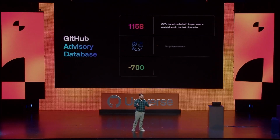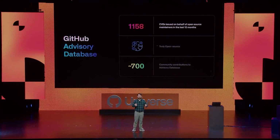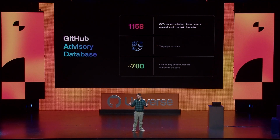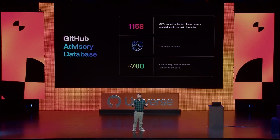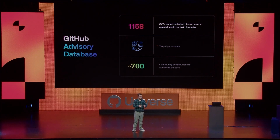Now, you may be less familiar with our advisory database. That's the database of all the vulnerabilities that power dependabot. Our team of curators reviews all the vulnerabilities from the National Vulnerability Database, of course, but we also review and issue CVEs on behalf of maintainers like you on GitHub.